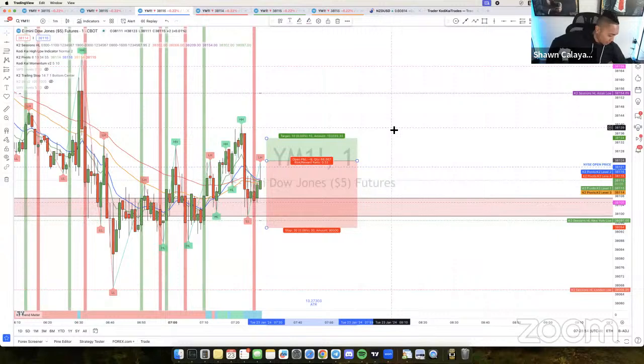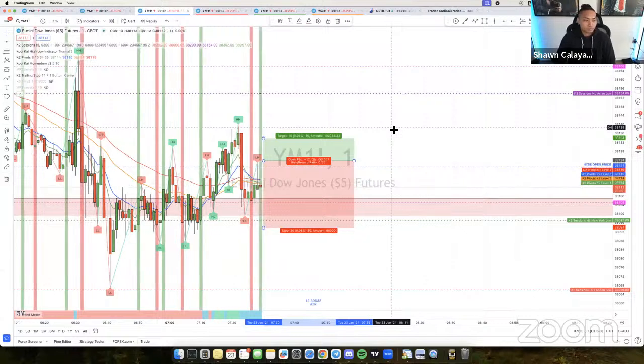And the market's been pretty whack for the past 2 weeks. Last week was pretty whack. This week's pretty whack. Was hoping we get something here, but all right, looks like it's just going to keep giving these pending buy signals again.